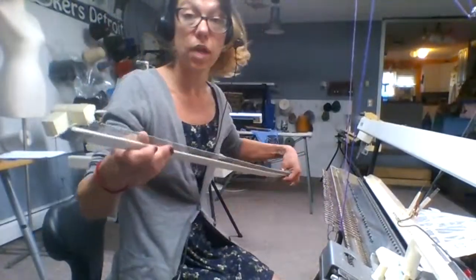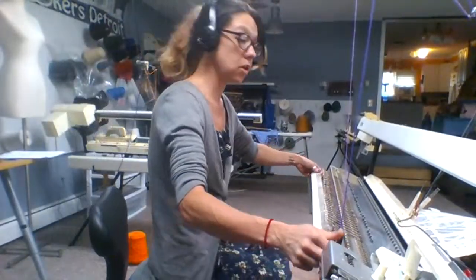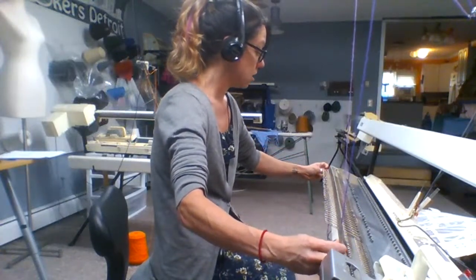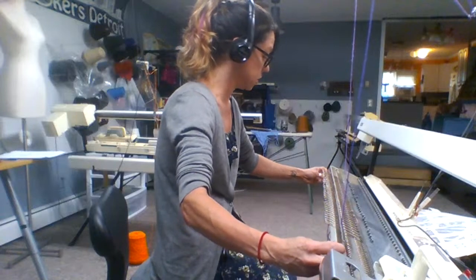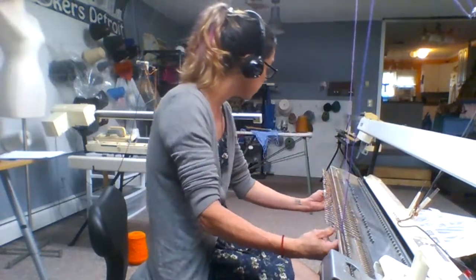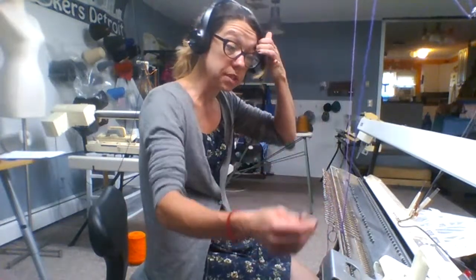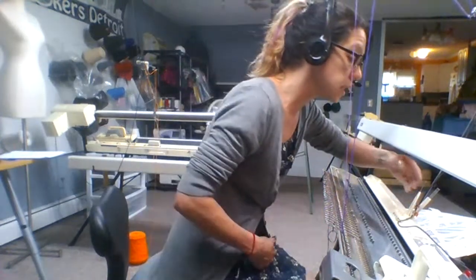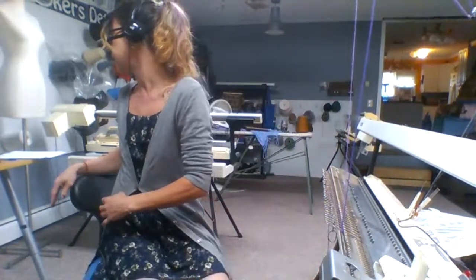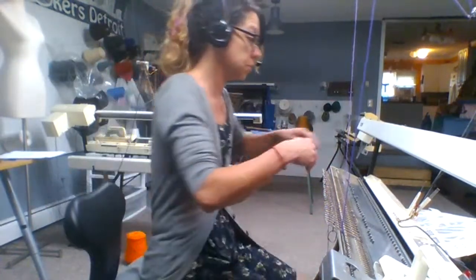What the cast on comb does is it grabs all the loops and holds them down against the machine so that they don't pop off of the machine. Now, sometimes when you're knitting with a light yarn, like I am here today, you could put a space bar in there that actually lifts the yarn up, but I'm going to use enough weight that I don't think that's going to be an issue.